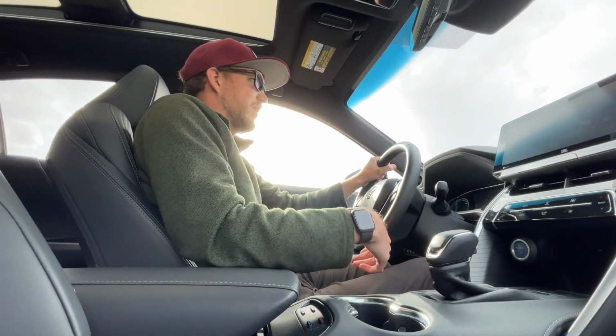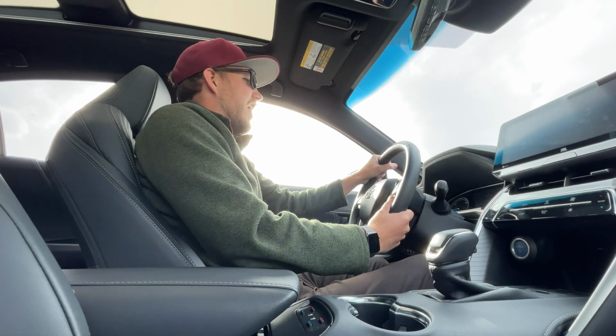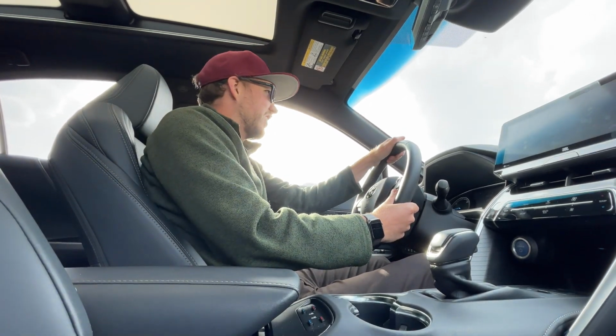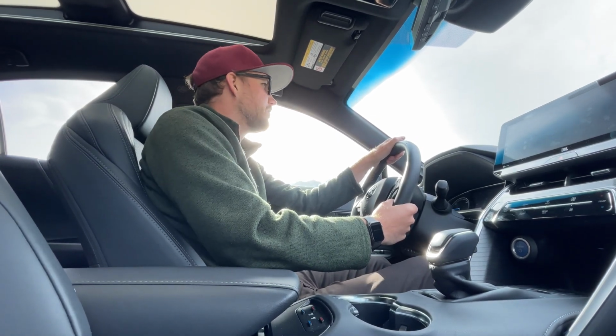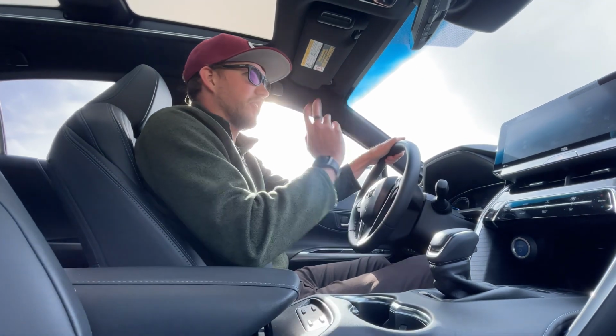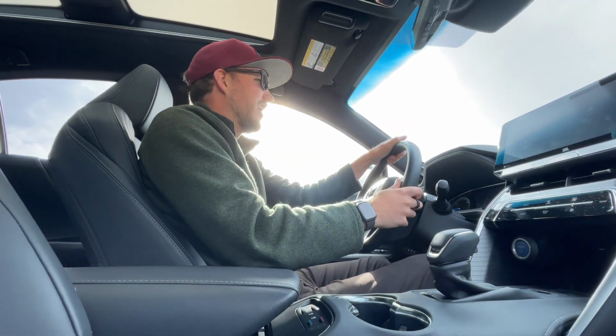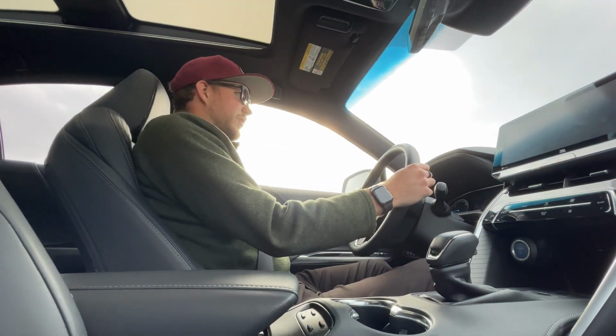You would kind of expect sport mode in some vehicles to stiffen the steering at least. That doesn't happen in this. It's entirely disconnected like always, just more power, which is fine. That's what it needs. Also, there goes the automatic wipers sensing the rain. They're great. They work phenomenally.